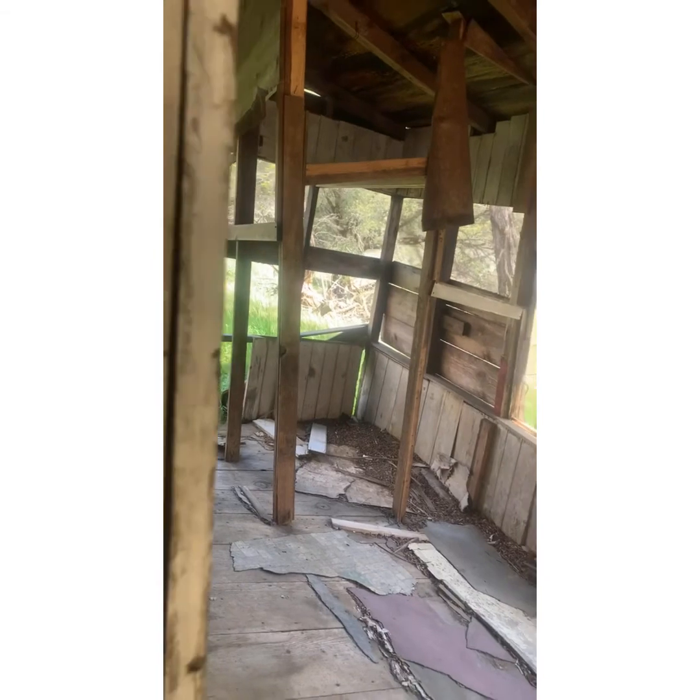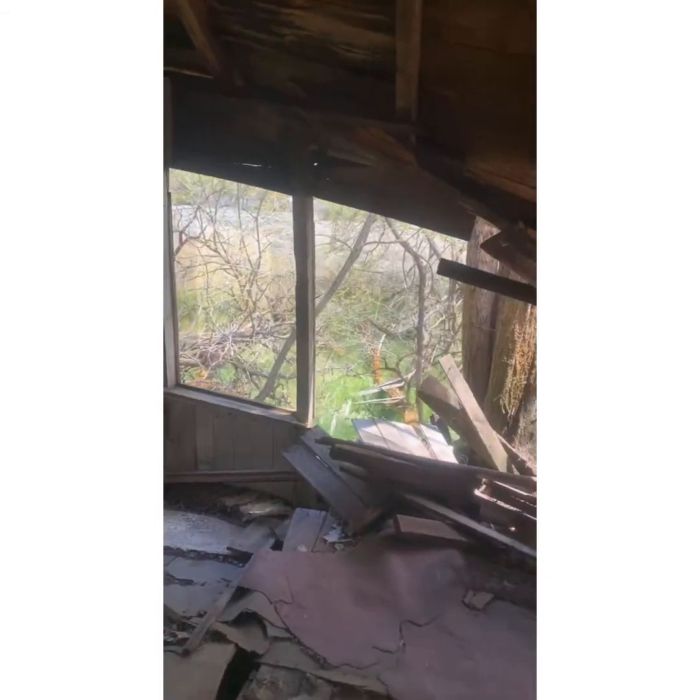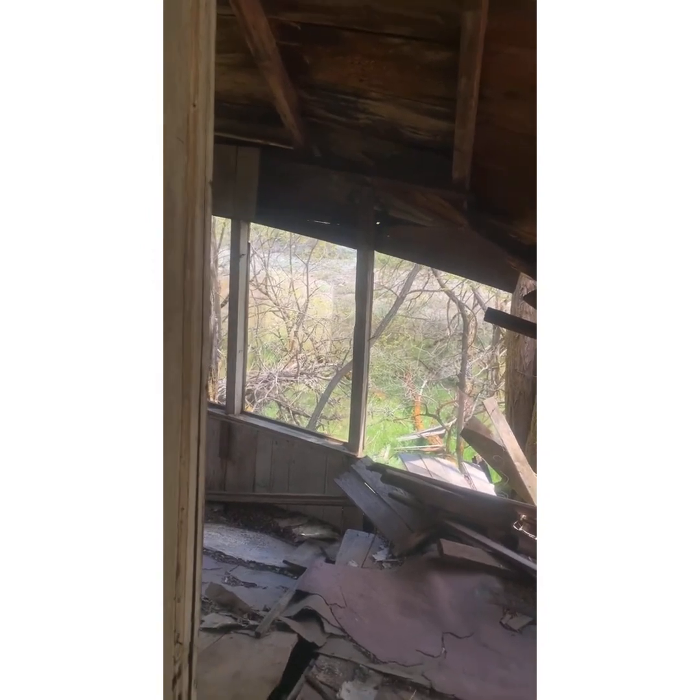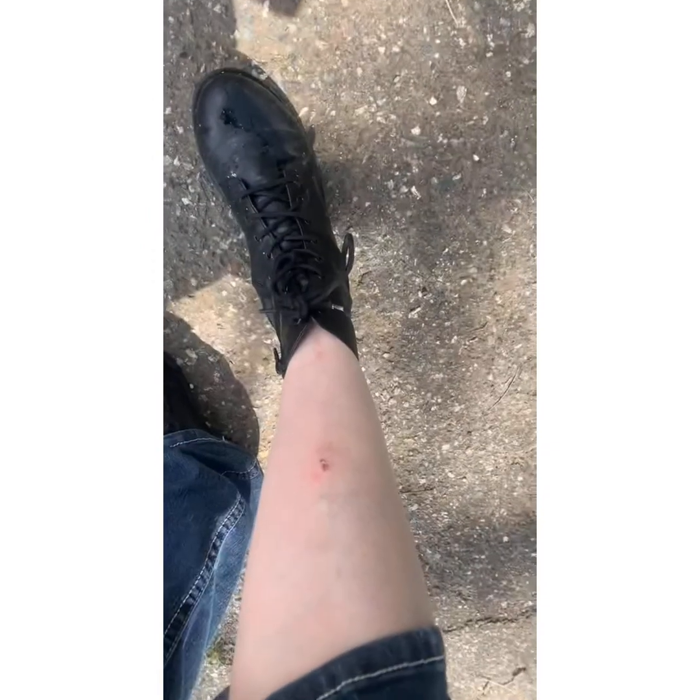I'm not going to go all the way out here because this is literally sliding down into the creek. But this is the second house on the property out in the middle of nowhere, Helena, California, ghost town. You can search it.